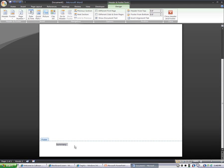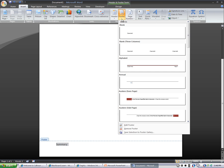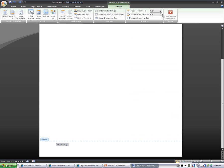And I don't like how small this footer is, so I'm going to show you how to make the footer a little bit larger. So go into Edit Footer, and I like my footers to be about 1 inch. Okay, that allows a little bit more space down here to take notes.